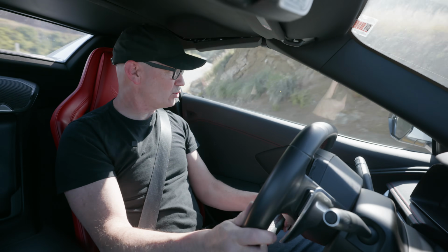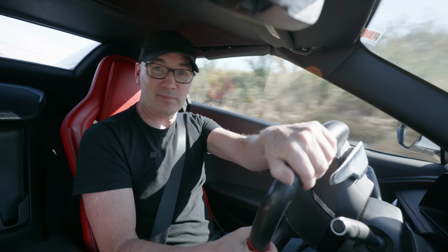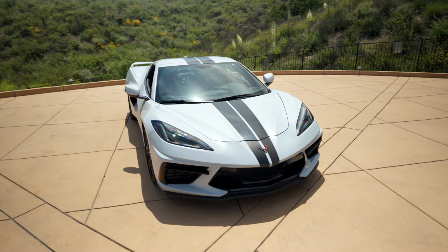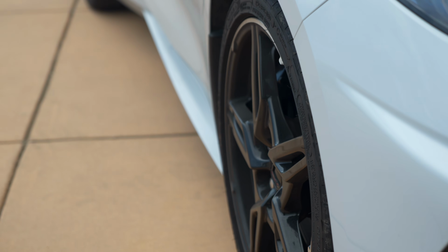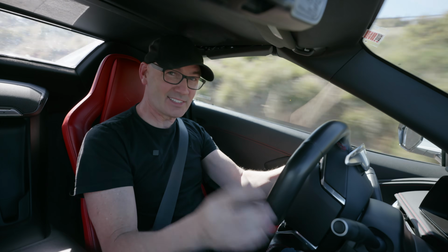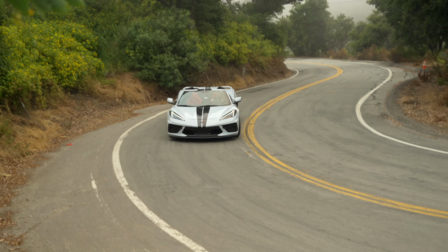And to those of you who think this isn't a Corvette because it's mid-engine, well, to be honest, you're wrong. It is a Corvette. It looks like a Corvette. It has all the styling cues of every Corvette. There's throwbacks to every Corvette in the design of this thing. So it is truly a Corvette. So don't say that. Stop saying that stuff. Go drive one and you'll understand why.